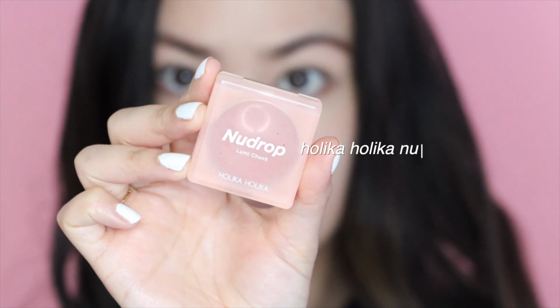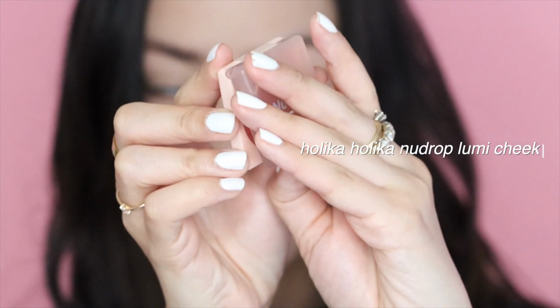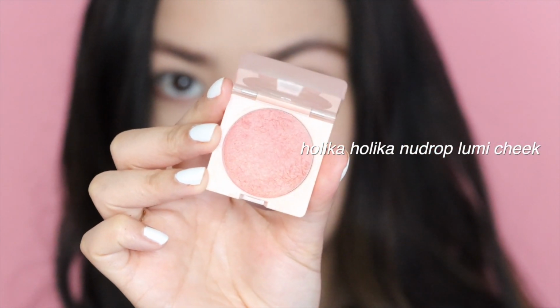So I've got a couple different blushes here. The first one I'm going to talk about is from Holika Holika. This is the Nude Drop Lumi Cheek. I love this so much. I'm pretty sure I've talked about a couple of these products before in videos, but I just really like them. And this has been like my everyday blusher.